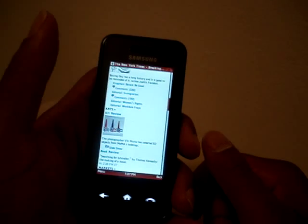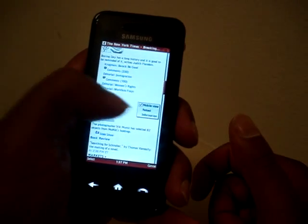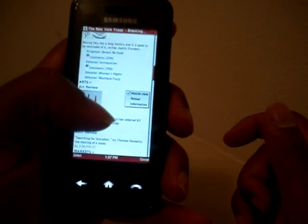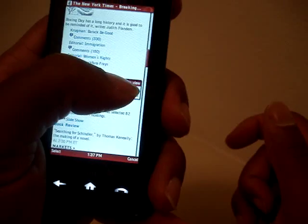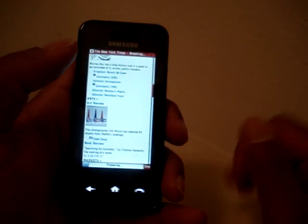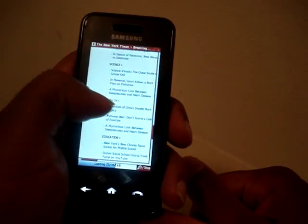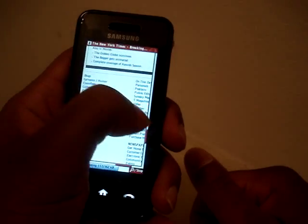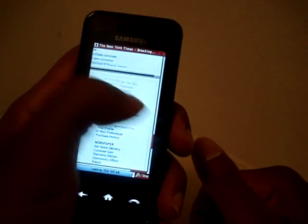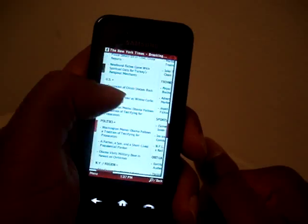So you might say, well, that's not how it looks online. So the cool thing about Opera is that if I touch and hold the screen, you see that little square pop up? It has mobile view check, and if I hit it, then it'll convert to the full HTML version. And now you can also scroll sideways as well and get the PC version of New York Times. See that? Cool, huh?